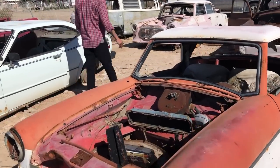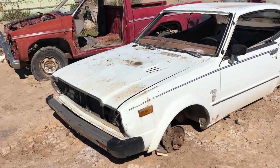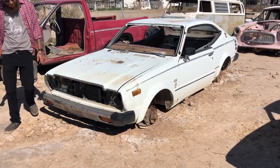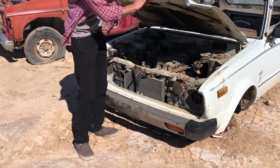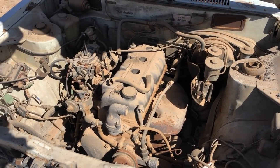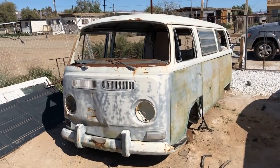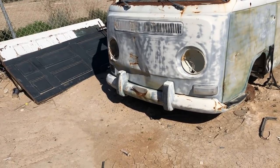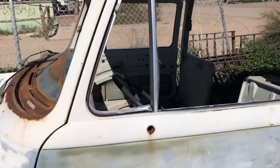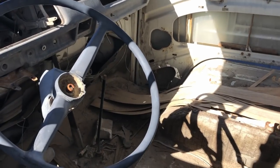Yeah, totally. Yeah, man. These are badass. I mean, there's a Volkswagen bus over there. Damn, that's the half a Hemi. Oh yeah, gotta love the Volkswagen buses. I could use that bumper actually. I need a bumper like that. Dude, this thing's not bad either. This is salvageable.